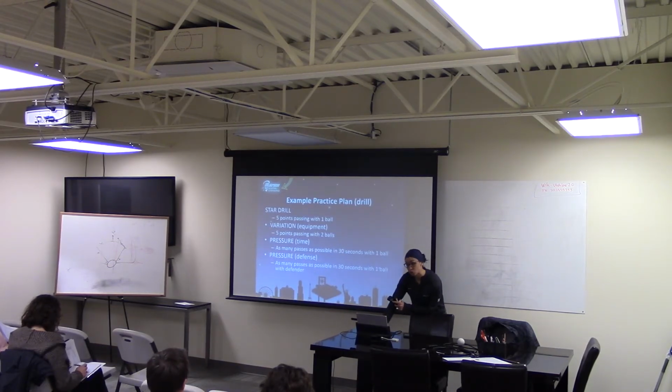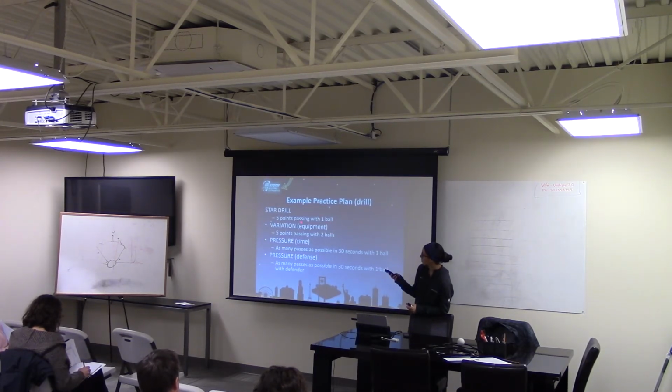Okay, this would be a drill. How to progress a drill. So a drill that we do a lot is star drill. This is a very popular drill in lacrosse. We're going to start with just a normal star drill, probably what a lot of us have seen. I'm going to add a variation, which is the amount of equipment. I'm going to add 2 balls to the start. Then a pressure, which would be timed as many passes as possible in 30 seconds with 1 ball. And then a second pressure, which is defense, so as many passes as possible in 30 seconds with 1 ball.